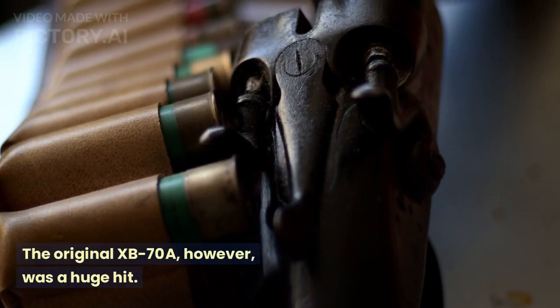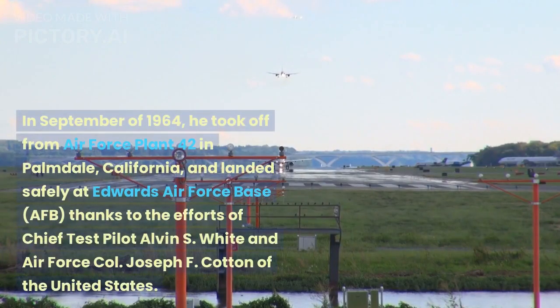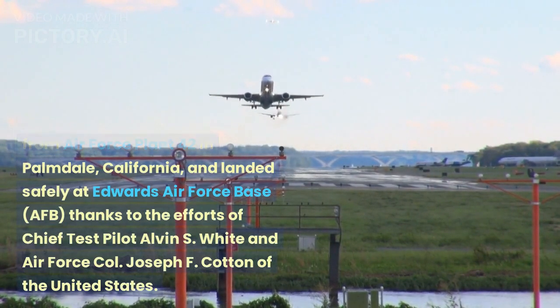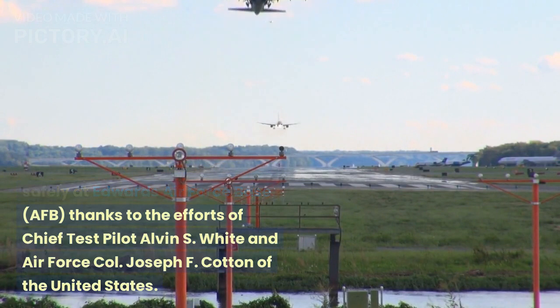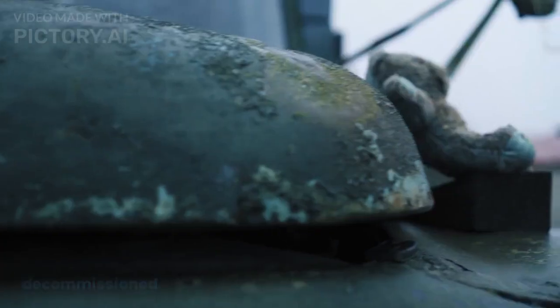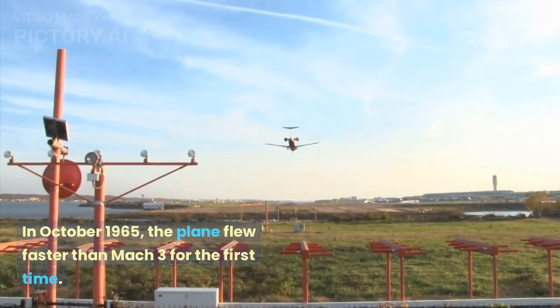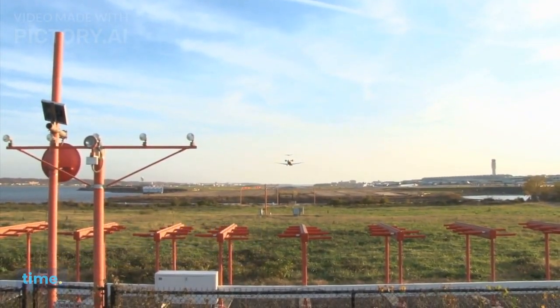The original XB-70A, however, was a huge hit. In September of 1964, it took off from Air Force Plant 42 in Palmdale, California, and landed safely at Edwards Air Force Base, AFB, thanks to the efforts of Chief Test Pilot Alvin S. White and Air Force Colonel Joseph F. Cotton of the United States Air Force. In October 1965, the plane flew faster than Mach 3 for the first time.